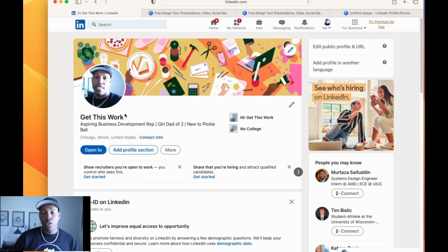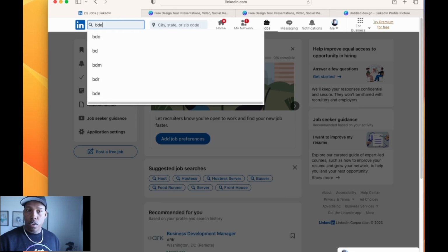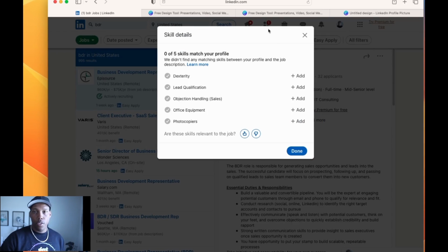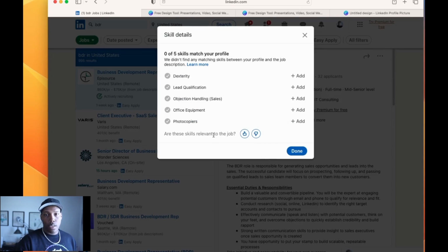Now let's get into using this thing. So clearly you can, of course, go to the job section and search for jobs. And I'm going to show you a little trick, something that you want to do. So if I type in BDR for BDR roles, you'll see that on the majority of job posts on LinkedIn, they have the skills section on the job post. And if you go to the skills section, it will say, hey, these are the skills this company is looking for. Do you want to add these skills to your profile? And of course, you do.